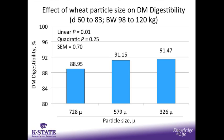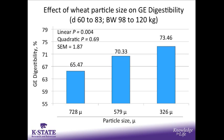As I mentioned earlier, we did a small digestibility study as part of this experiment, and as we look at dry matter digestibility, as we go from 728 to 326 micron wheat, we see a significant improvement in dry matter digestibility. Then we see this same pattern for gross energy digestibility: a significant improvement from grinding wheat finer.